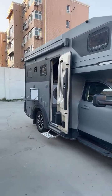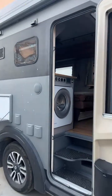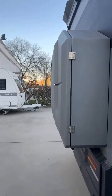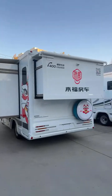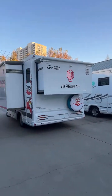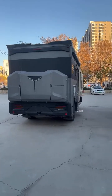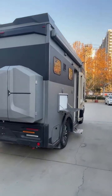Because it's on a heavier chassis, a 4.5 ton, the width has been widened to match Iveco models. Those are the gold standard in Chinese RVs. So if you want all-wheel drive and you want the space of Ivecos, this is for you.